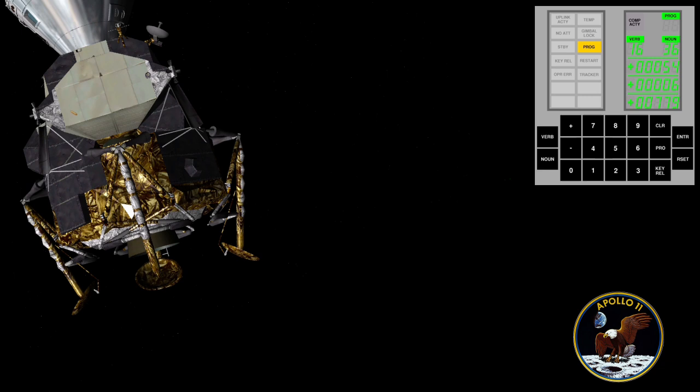This is Apollo Control at 54 hours, 6 minutes. Apollo 11's distance from Earth now is 172,748 nautical miles, traveling at a velocity of 3,260 feet per second. Apollo 11, this is Houston, over.